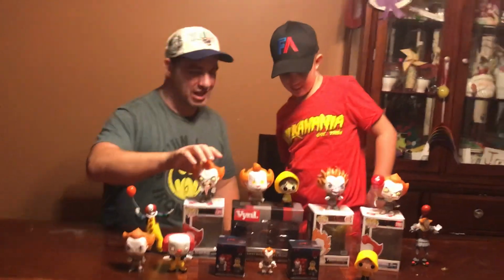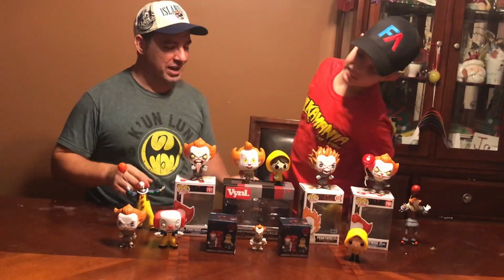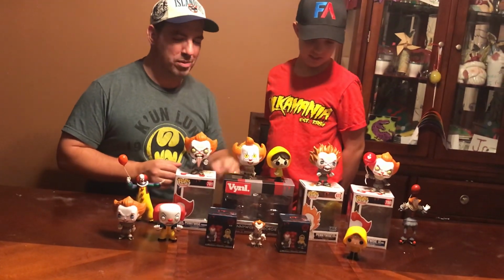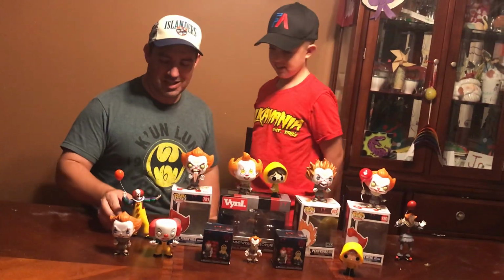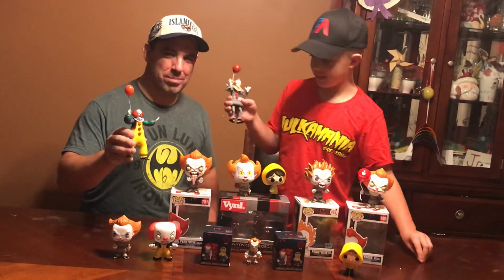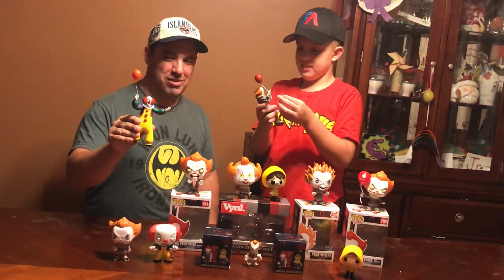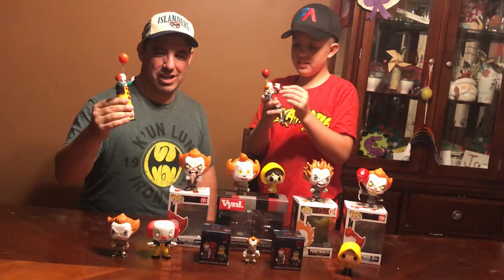And of course, if you look down below, we also have Pennywise and Georgie, the vinyl set from Funko as well. In fact, everything in the front right here is from Funko. I'm going to get to a couple of blind boxes in a minute. But before we do that, let's look either side. This is from NECA, the toy company called NECA. Now you see they've created what they call Toonie Terrors. And Toonie Terrors are supposed to be cartoon-like versions of these iconic horror characters.